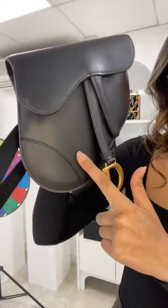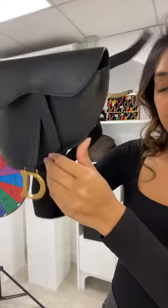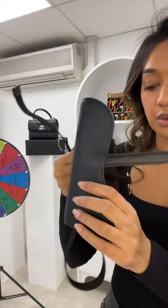So this is crafted from calfskin leather. It's got the antique gold hardware. You can see this is obviously slightly smaller because it's flat. However, you can definitely fit a lot in there, like your phone, your wallet.